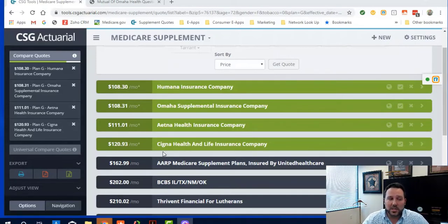And then we get to the companies that were actually more expensive than she was paying. These companies couldn't save her any money. The AARP United Healthcare Plan, Bluecross Blueshield, Thrivent, and other companies, and they continue down. But she had 4 great options to significantly save on her Medicare supplement premiums.